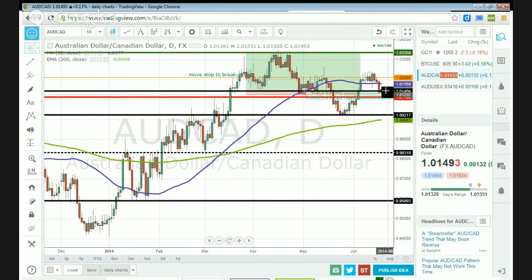So Aussie Canada, just to illustrate, price is below the 50 simple moving average here, but we're pretty close. And in general, when price is close like this, I don't view it as a decidedly bearish trend. I still think we have an uptrend here. If you look back to the start of the year, price has been rallying.